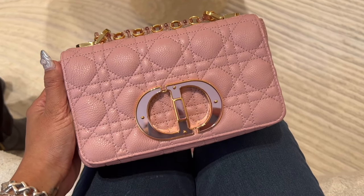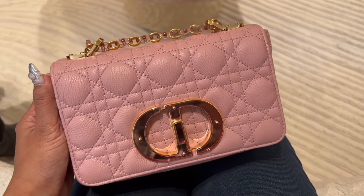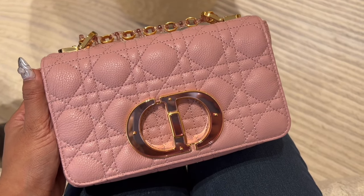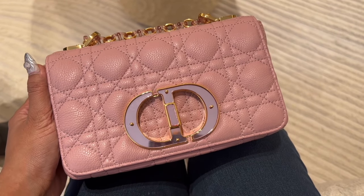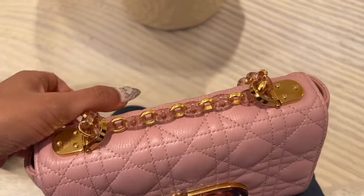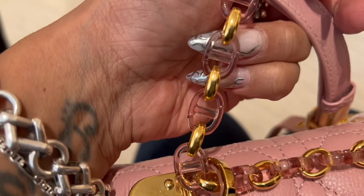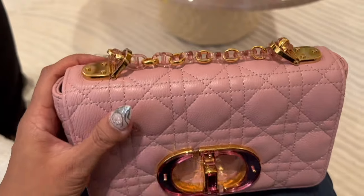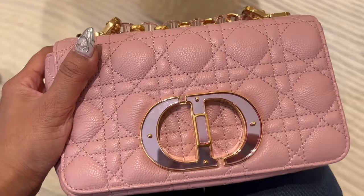Think of this absolute pink beauty. I mean, for goodness sake, Dior, you're just bringing out all the pinks. This is a limited edition Caro bag. It's 3,350. I mean, look at the straps. You have these beautiful little Perspex CDs, and then the most prettiest in pink Christian Dior logo there.